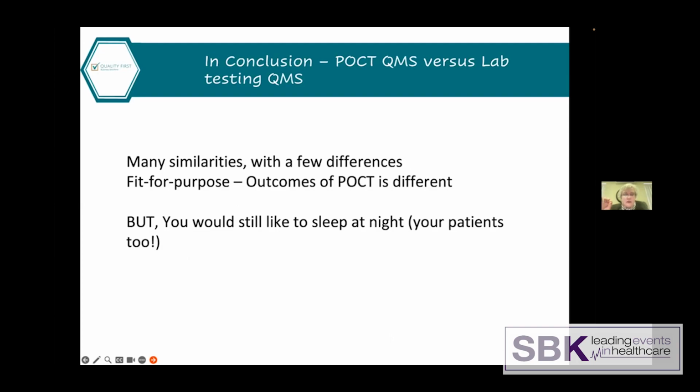But at the end of the day, you would still like to sleep at night. So would your patients. So please make the right selection and implement the right quality level for your point of care so that you can sleep and your patients can sleep at night as well.